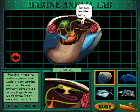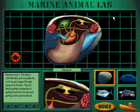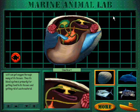A clam heart. A clam's heart is long and has two chambers, a ventricle and a muscular artery for controlling blood pressure. The clam is cold-blooded and very delicate, so it can get oxygen through many of its tissues. Thus, its blood system is primarily for getting food to its tissues and getting rid of waste material.